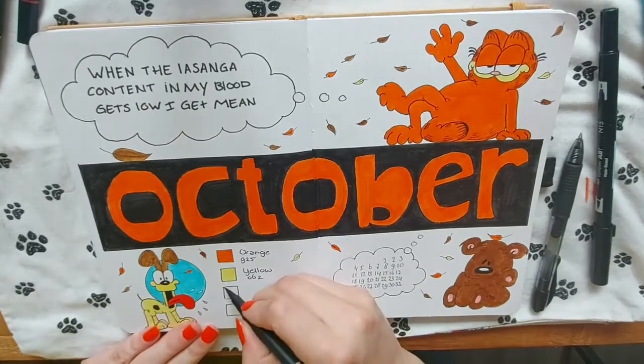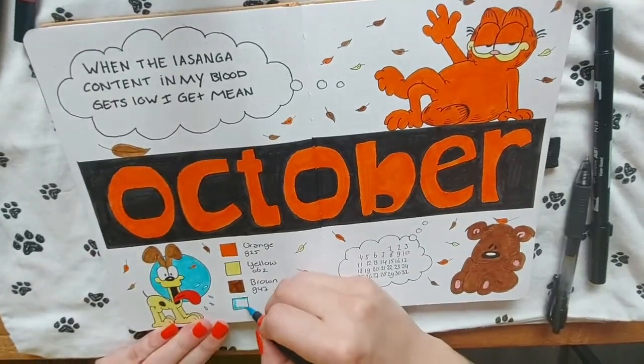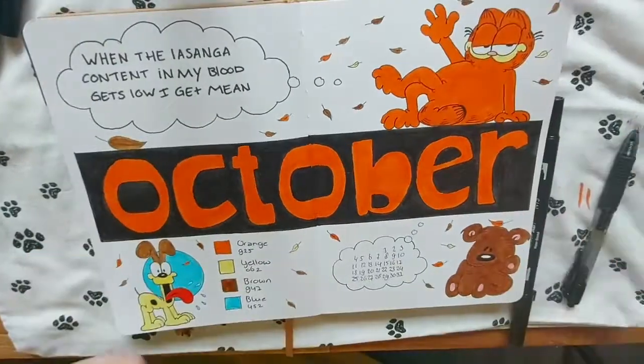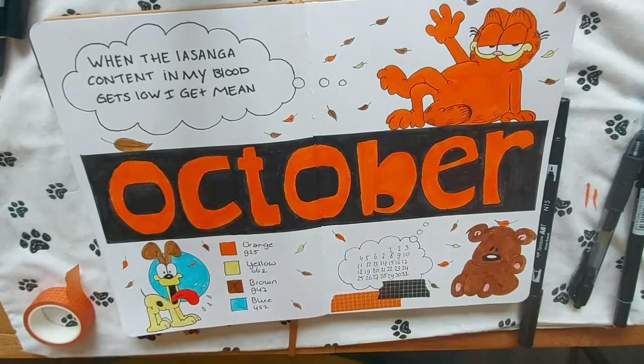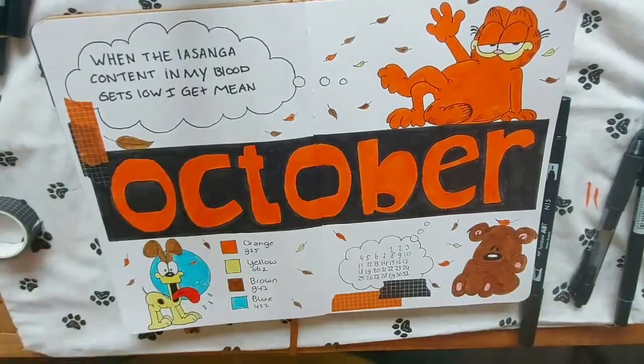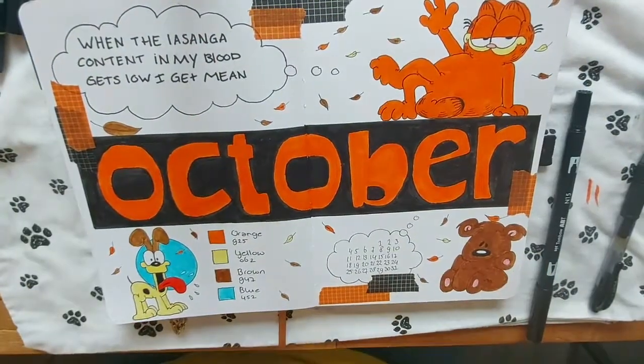And that's my cover page almost done. I still felt it was a little bit too empty, so I've decided to add some washi tape to little bits of negative space there. And yeah, can you believe it? I still thought it was too empty, but that's my cover page done.